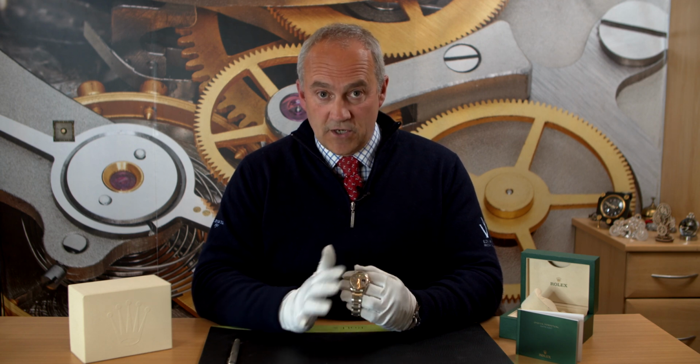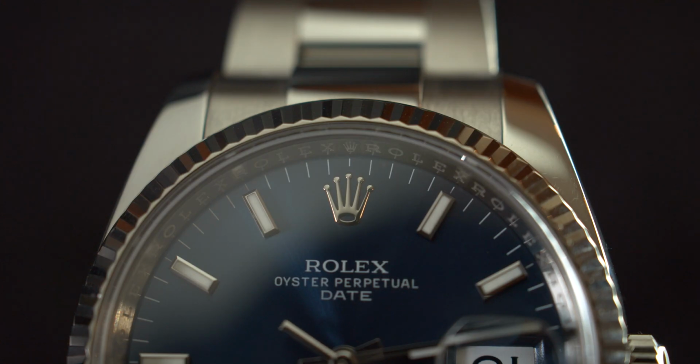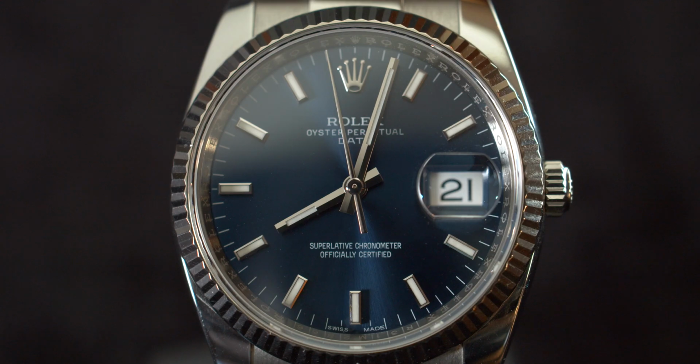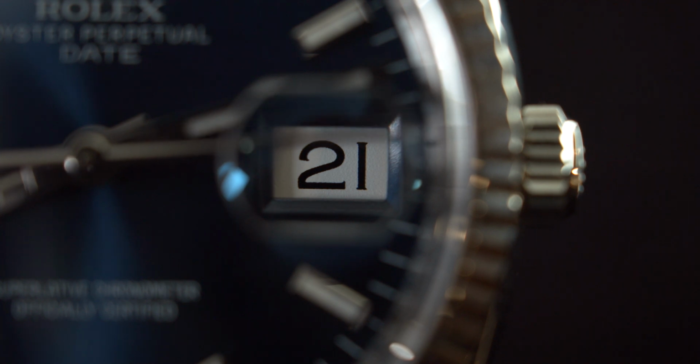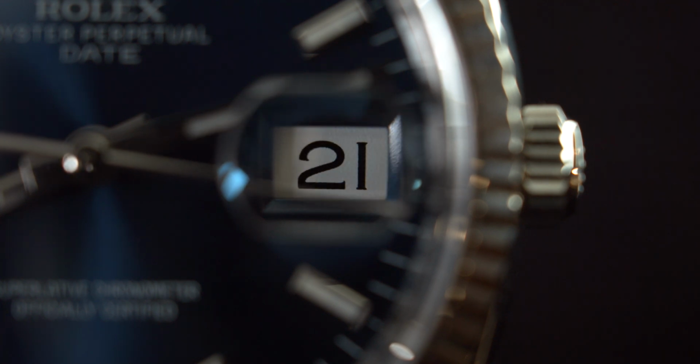Because for those that don't know, this bezel around the top here is solid white gold. The crystal here is sapphire crystal, so pretty well resistant to scratches and chips. The magnification of the date here with the Cyclops window again makes everything easy to read.